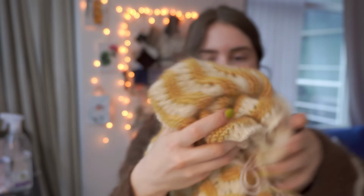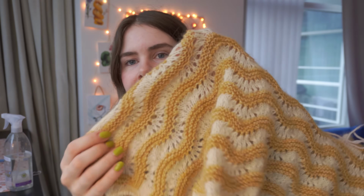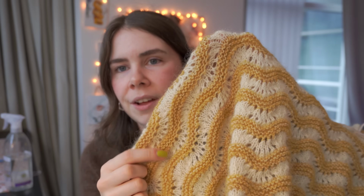I just felt like the yellow, I don't know why I put it away because I'm going to keep talking about it. I just felt like, I mean, you can't really tell that it's thicker. It kind of looks the same. I don't know, I just thought it was going to add a little bit of fun texture.